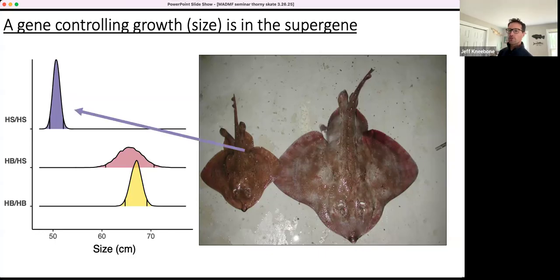So basically, the small morph of thorny skate has two HS alleles, right? If you have an HS and an HS together, homozygous recessive, you are a small skate. The large morph of thorny skates has one or two HB alleles. So HB is the dominant allele. If you're homozygous dominant, HB HB, you're a big morph of a thorny skate. If you're a heterozygote, an HB and an HS, you're also a large thorny skate. So finally, we have an understanding of what the genetic basis is for these two morphs.